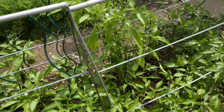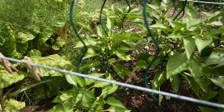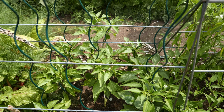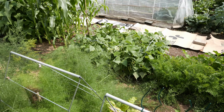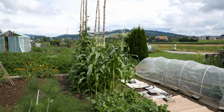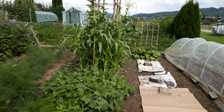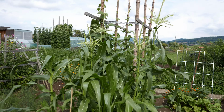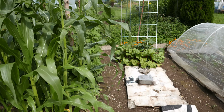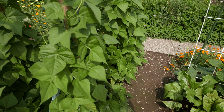And these chili are doing well. Not so much about the peppers. Let's see. And I'm picking beans over there, bush beans, the yellow ones and the green ones. The corn is looking great. And these beans, Blaue Hilde, it says climbing beans, but they're not climbing anywhere, which is a pity. So here they are. And funny enough, once you cook them, they turn green again, these purple beans.